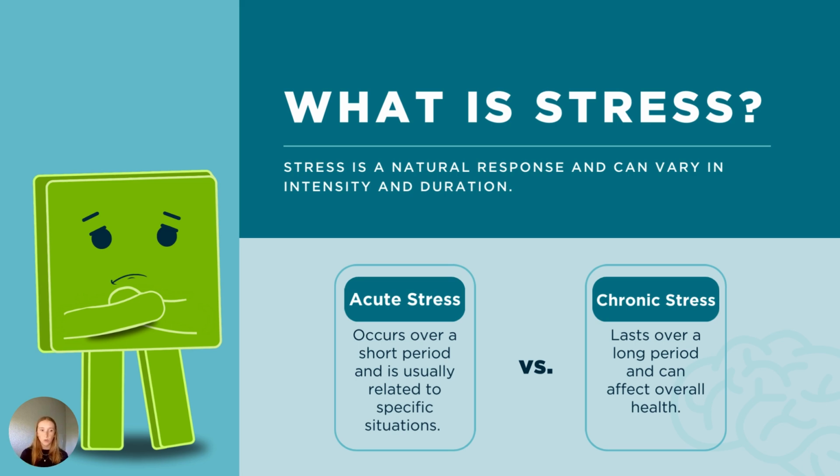Stress can be acute, so it occurs over a short period, usually related to a specific situation, like when you're cramming for a test or a presentation. But when we let that stress and pressure build up without relieving it, it can become chronic, lasting over a long period, and that's what affects your overall health. Chronic stress can be when you have ongoing financial worries, relationship struggles, or mental health problems that arise.